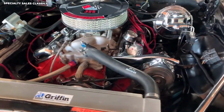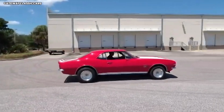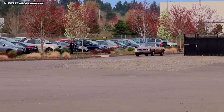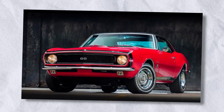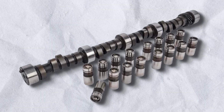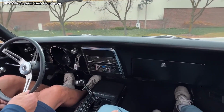The Camaro SS had two choices for this big block engine. One made 325 horsepower, and the other made 375 horsepower. Horsepower is the power that pushes the car forward. More horsepower means faster moves. The faster version was called the L78 and had very strong parts like a solid lifter camshaft and a 4-barrel carburetor.